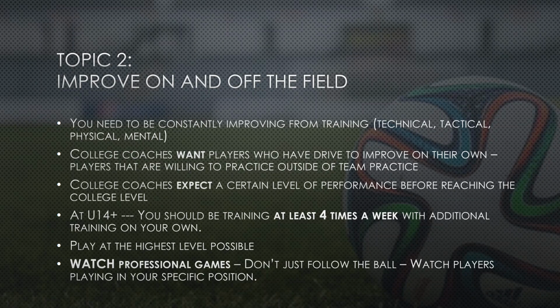Then, of course, this is a big key, and a lot of people don't think about this, especially as you get to the age where college recruiting happens. You need to try and play at the highest level possible. So, can you play in the Development Academy? Can you play in the ECNL League, right? Those are the highest levels, so to speak. It also depends on the area you're in, but you want to play at the highest level possible because it will increase your chances of being recognized.